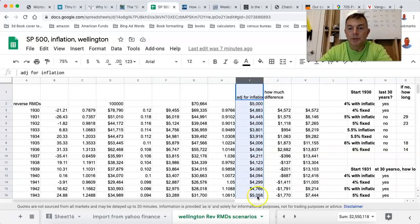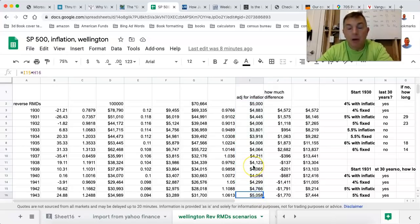inflation. And what you'll see is it wasn't until 1943 that 5% a year adjusted with inflation became above $5,000 again. Right? So it took us 13 years before we got above the $5,000 threshold. It's nuts. That's what deflation in full force looks like right there.